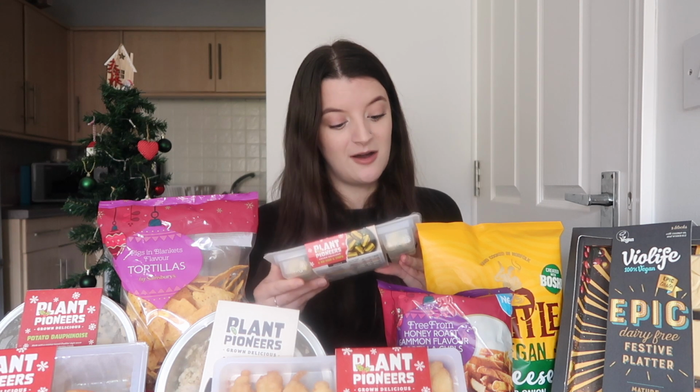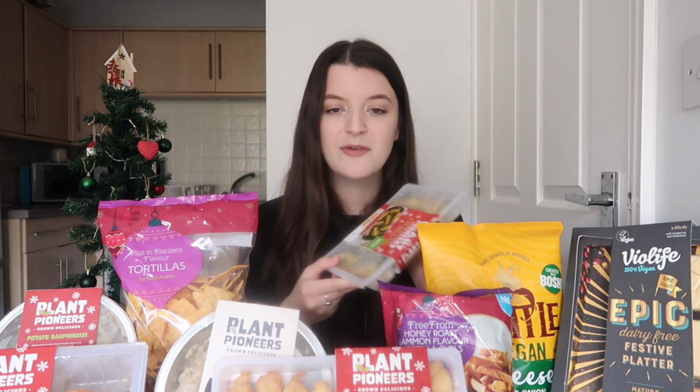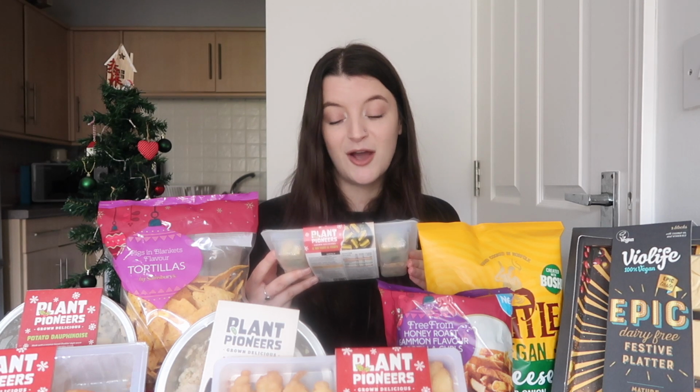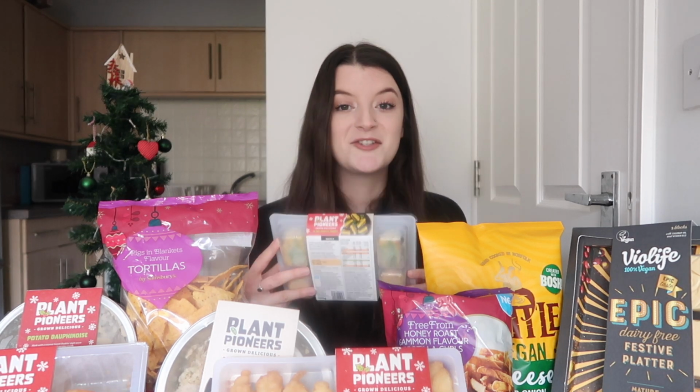Sounds absolutely bizarre, and I don't know if they've ever made a non-vegan version of this. I don't feel like this is a normal party food that people have. But I like fish and chips, I like mushy peas, so I figured I would give these a go. I just don't know how I feel about them.